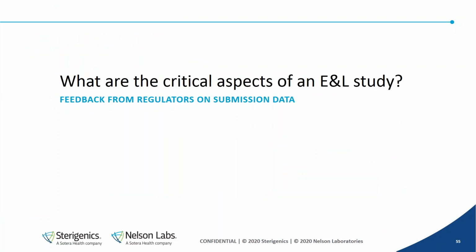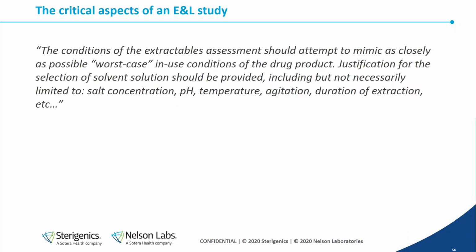So this sounds all pretty straightforward. But where can it go wrong? What are the specific pitfalls that you have to watch out for? I will guide you through some critical aspects based on actual feedback from regulators on real cases of submission. So every time you will see some language between quotes, this is actual language from the FDA answers to submissions. So maybe I will just read them out for your understanding to make sure I don't go too fast.